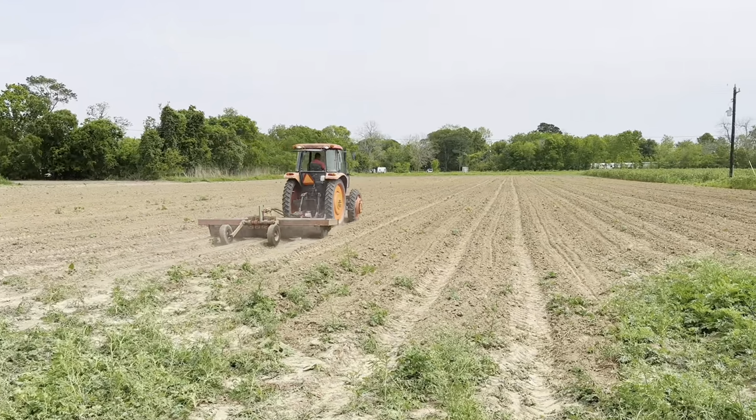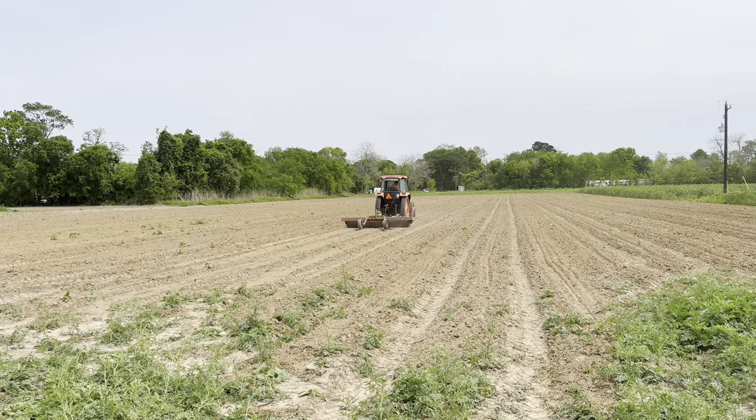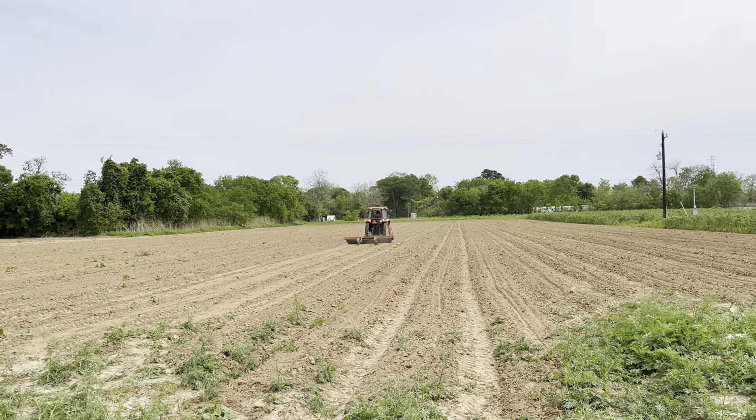Once we're done planting the peas, we'll roll them. This makes sure we got good seed to soil contact, lock in a lot of that moisture. Everything you need for good germination.